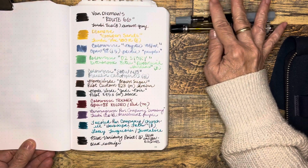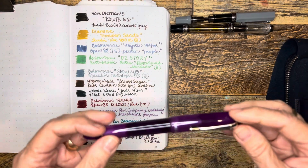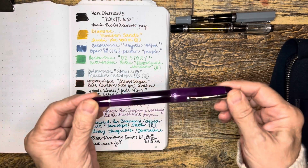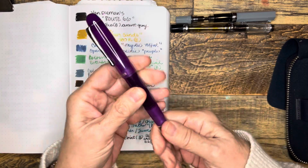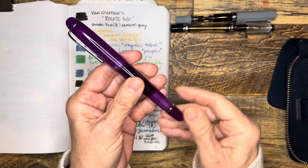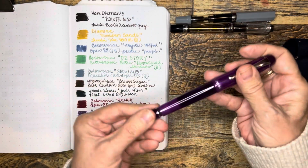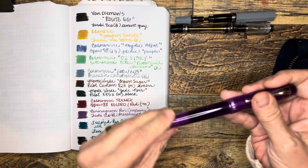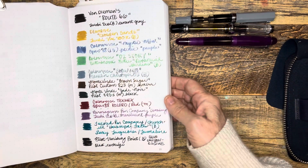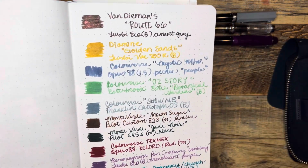and it gets some shading too. And then in my Opus 88 1.5 nib Picnic, this is purple color, but the name of the pen style is Picnic. It is an eyedropper filler, so when you write, it's nice to open this up and let the ink flow to the nib more readily. And it just makes a wonderful broad line, and it's super good for showing off the shimmer. So these first few are the ones I have with a shimmer ink in them.